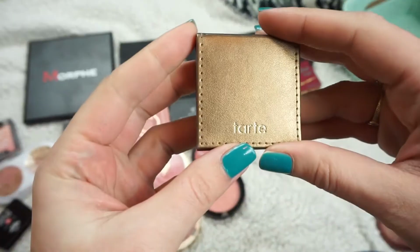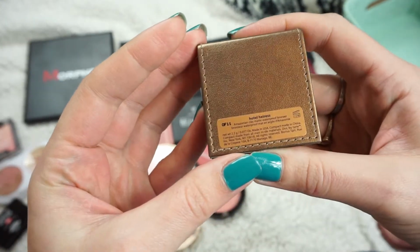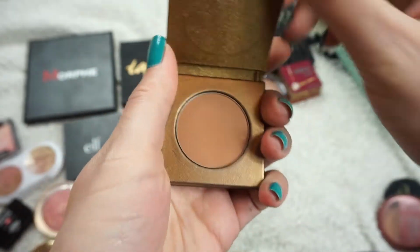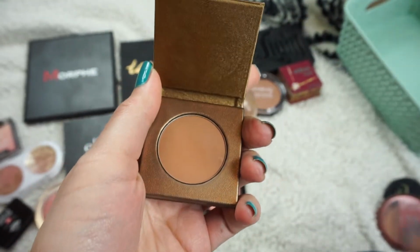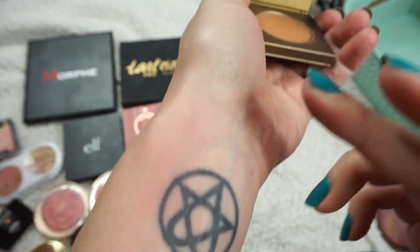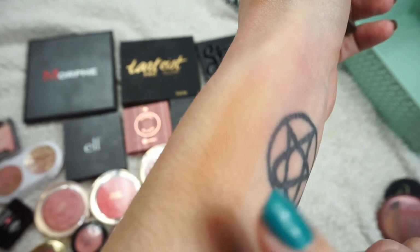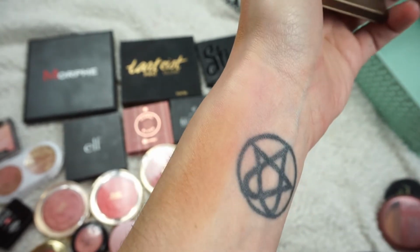Okay, this next one is by Tarte, and this is a deluxe size sample of the Tarte Hotel Heiress bronzer. And at first, when I got this, I thought it was the Park Avenue Princess, but it's not. It's the Hotel Heiress, which, let's find a place to swatch here. It's really, really red toned, so it is warm, but it's got a red tone to it.